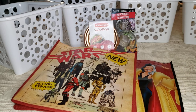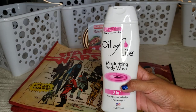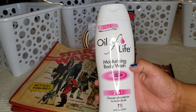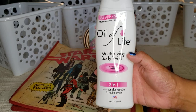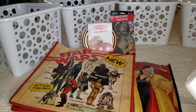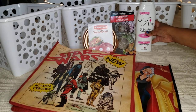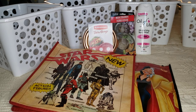The next item is body wash by the brand Oil of Life. Moisturizing body wash, 2-in-1, cleanser and moisturizer. Grab these. Good to have. It's hot summer days, a lot of bathing going on.